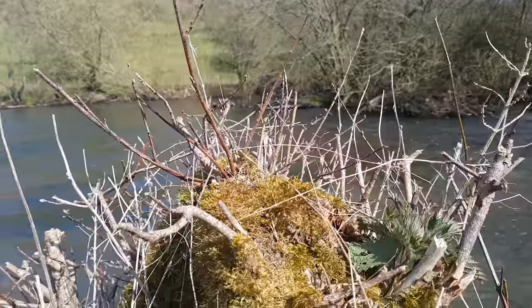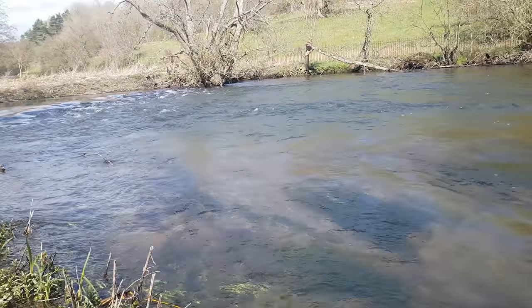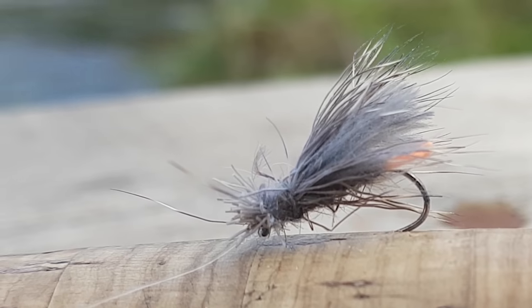Okay, so no more out of that pool, so I've come a little bit further down, and while the pool behind me might look a little bit rough, that's kind of why I went for that very big, very buoyant caddis. I think I can skate this around, and even if there aren't many bugs hatching, by moving this around on the water, I might just be able to pull a take from a really aggressive early season fish. We'll give it a go.